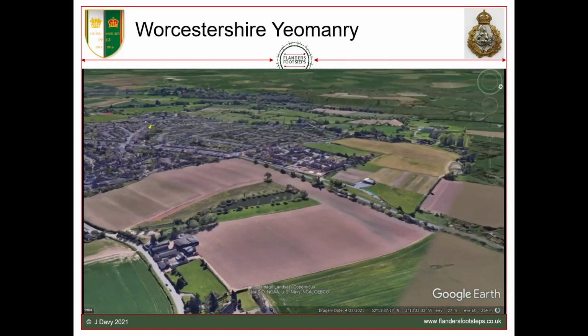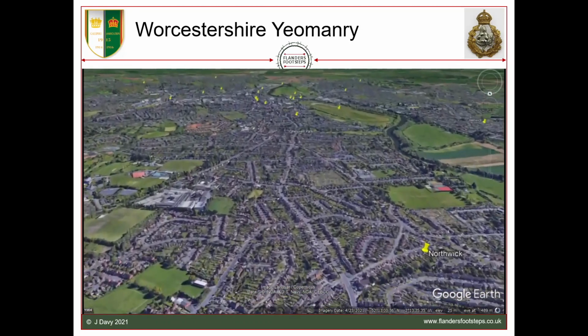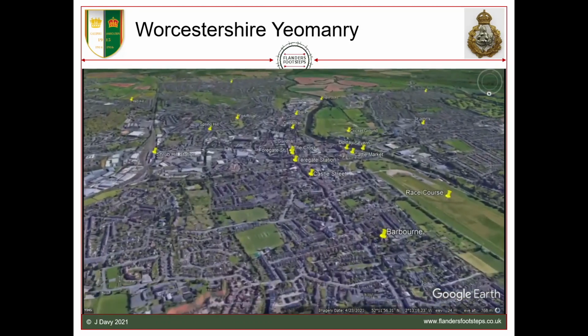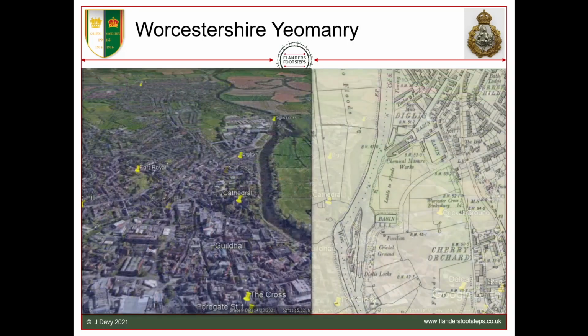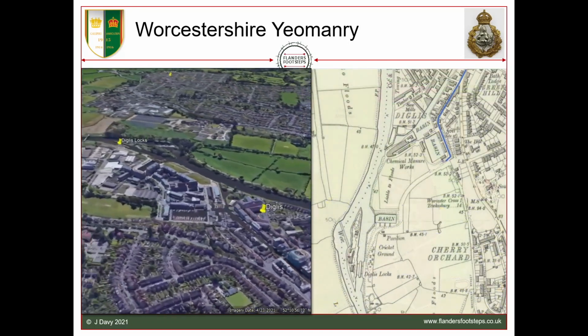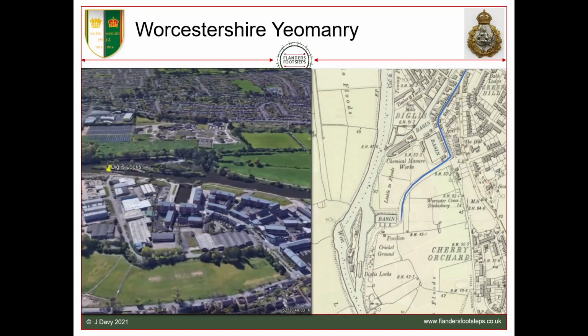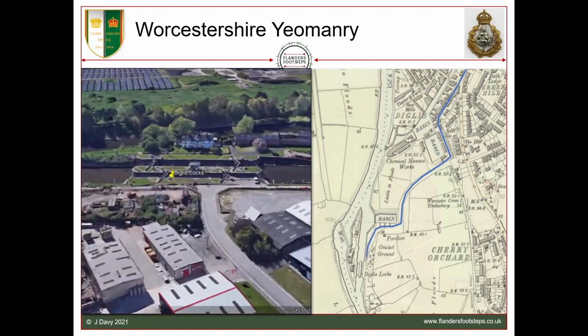Leaving Harry Sansom in Claines, we're now going to retrace our steps right back to where we started and go past the centre of the city and further south. Heading south, past the centre of the city, you enter the industrial area of Diglis on the banks of the Severn, and Stamford Cartwright resumes his story about the yeomanry.